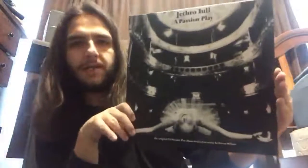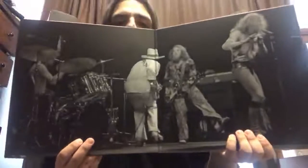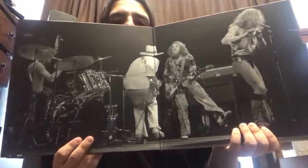This is a reissue, which features the stereo remix done by Steven Wilson, which is absolutely great. Comes in a nice gatefold cover. This photo was not featured in the original, but it is indeed a cool shot.